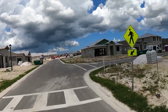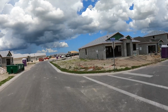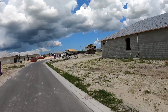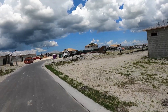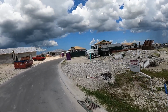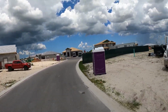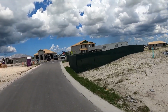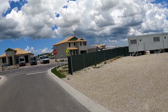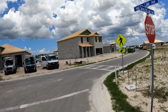What makes this community very nice is that most of the properties have a nice, beautiful lake behind them. It's located in the northwest part of the Cape, close to the high school and the middle school, and I think even an elementary, they're all together. Okay, take a look.